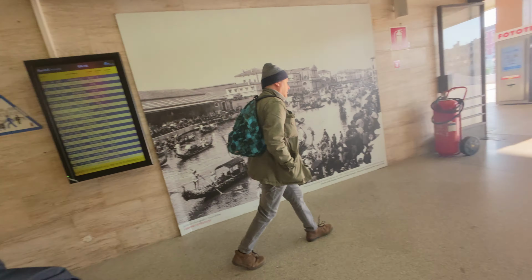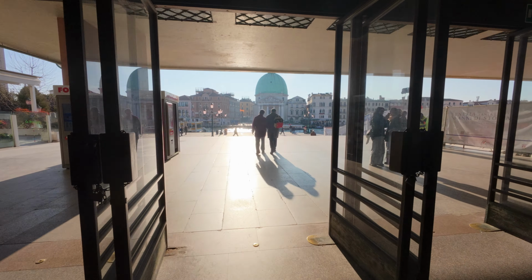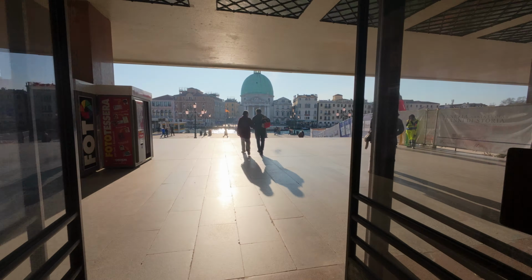Now I'm just heading on my way. I'm going to San Mark Square, and let's see. Oh, look at this! Look at this! Look at this view!